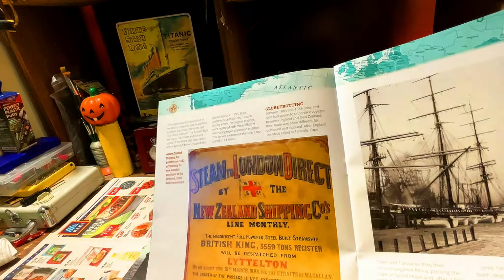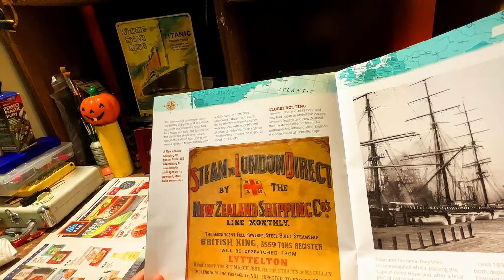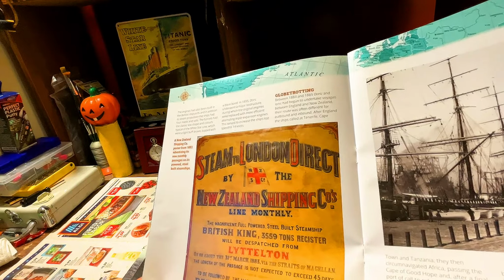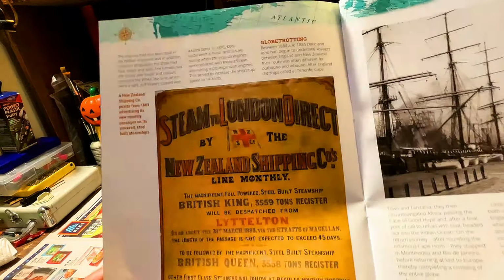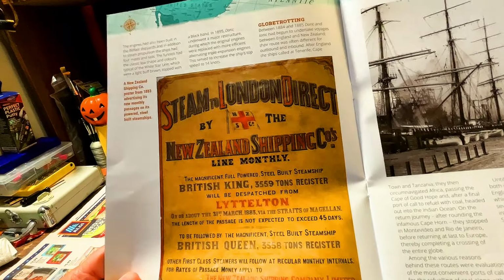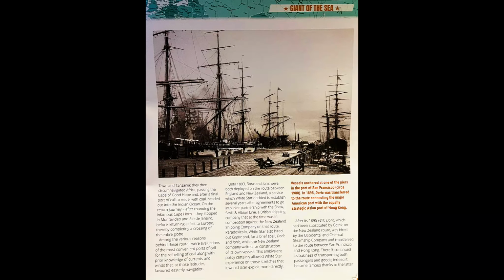This is a New Zealand Shipping Company poster from 1883 advertising its new monthly passenger service on its powered steel-built steamships. Look at that. Steam to London, direct, by the New Zealand Shipping Company. The length of the passage is not expected to exceed 45 days. That'd be a real fun way to spend, what, a little over a month?